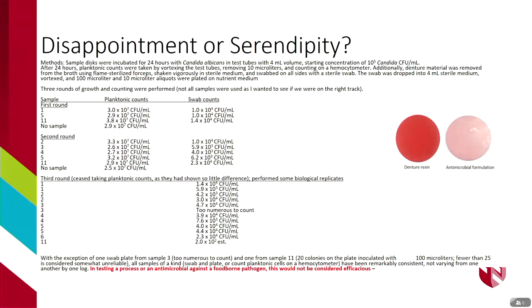Then I found someone at the food science labs over at the Innovation Campus, and one of their grad students was able to test this. And thanks to some of you for helping me interpret the data, being not a biologist. It looked pretty underwhelming to me. At the bottom was the comment from her that in a testing process for an antimicrobial agent against a foodborne pathogen, this would not be considered efficacious. Well, that's a bummer: there's no real difference between the 3D printed with and without the titanium nanoparticles.